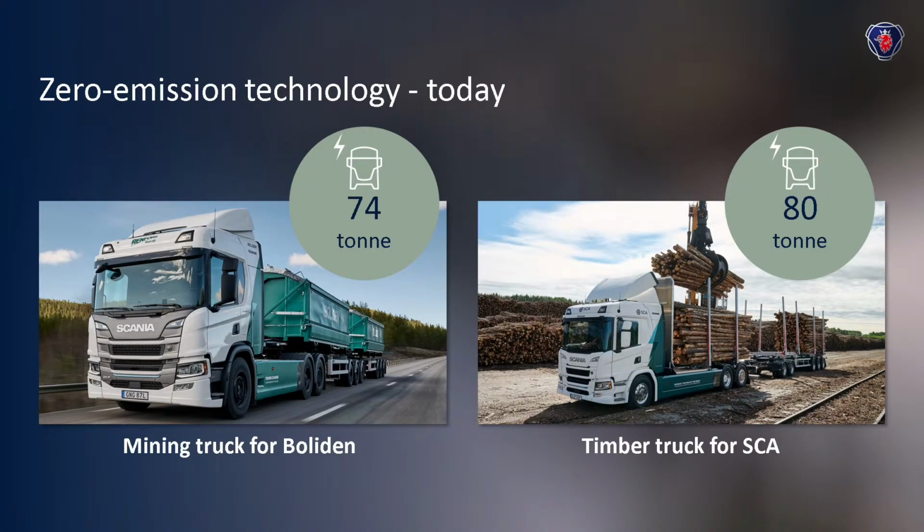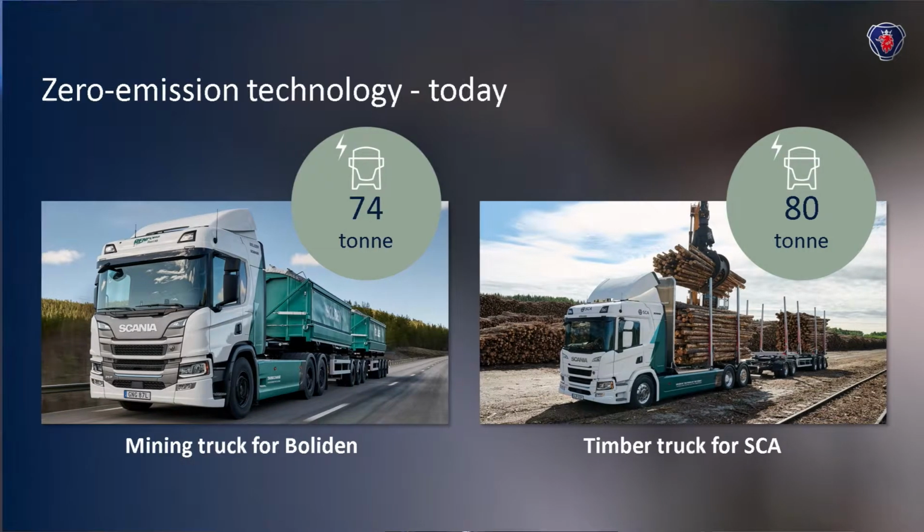The other example is from the forest industry. And what you see here is the world's first electric timber truck. And it has a capacity of 80 tons, and it's operating for SCA. And shipping of timber has always been said to be almost impossible to electrify. But this example shows that it's possible, and this truck is now in operation between SCA's timber terminal in Gimonäs and the paper mill in Obbola.